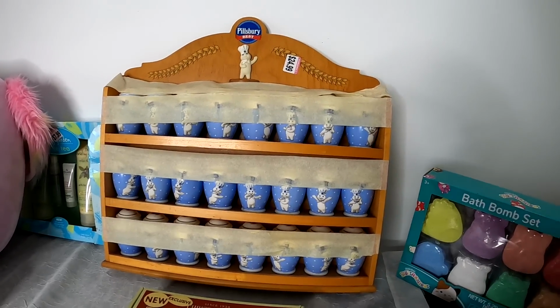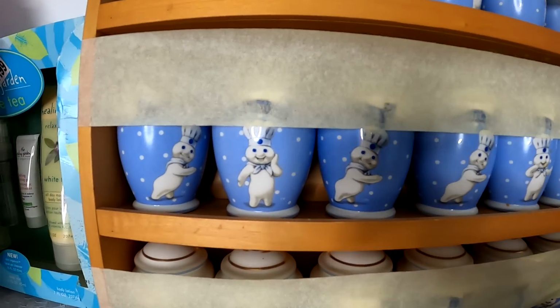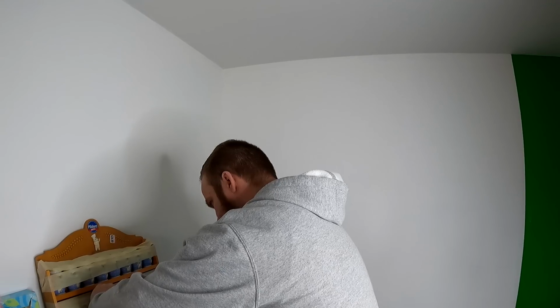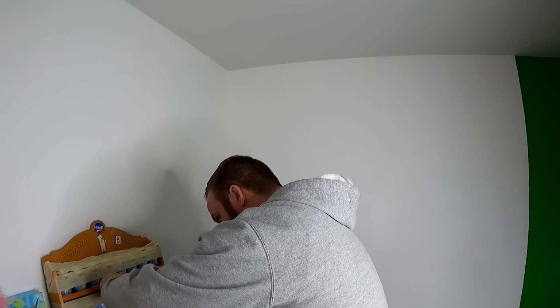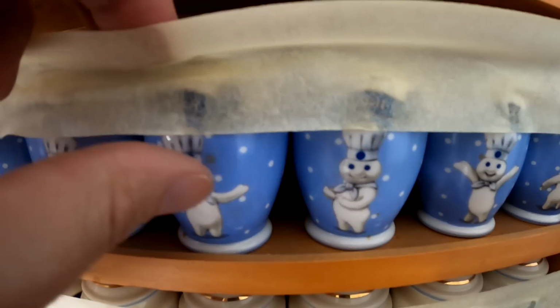This is either like 80s or 90s here. So you got the Doughboy right there. And yeah, all the jars are different spices. And they're all individually labeled. So like that one's the dill, etc. But yeah, I think it's pretty cool.